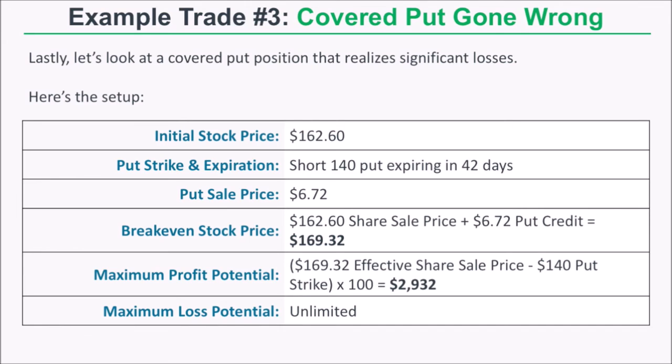Now the maximum profit potential is going to be $169.32 minus 140 times 100, which comes out to $2,932. Now, as always, the maximum loss potential is unlimited because there's no limit to how much a stock price can increase. So let's go ahead and take a look at how this position performed through time.